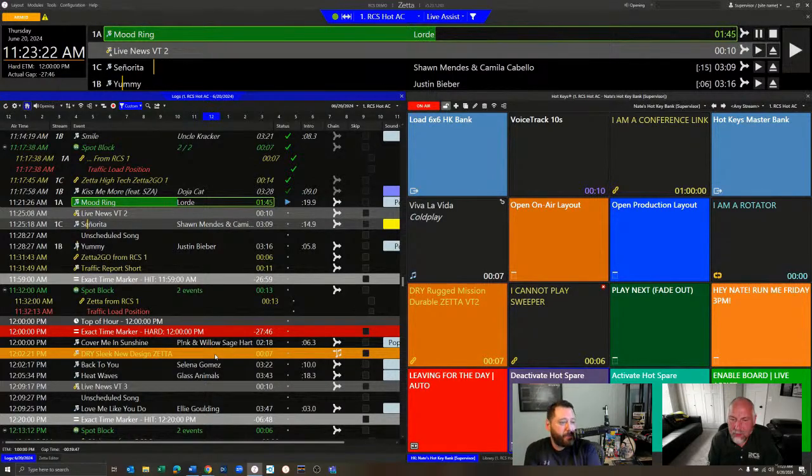And then there's Zetta splits. The idea that we have one main feed and we split away for a different form of content. The most common example, your internet stream. You have a sporting event that's not allowed to play on your internet stream. We can essentially split away during that time and play a different traffic log, play a different program log. It's a very powerful tool.